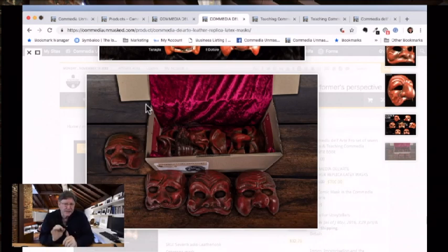It's good to capitalize on this if you're a teacher, because it's great to have that energy build up, what's going to happen, and the mystery of the mask. Play on it, use it. So always display the masks in some kind of material like black velvet, red velvet in this case, something that you can use to your advantage.